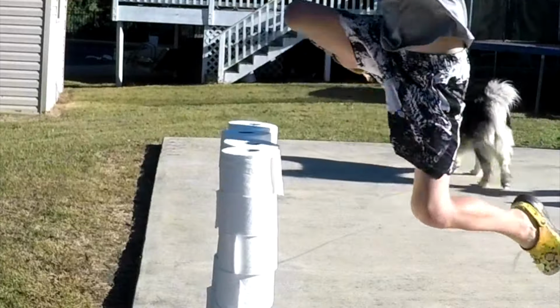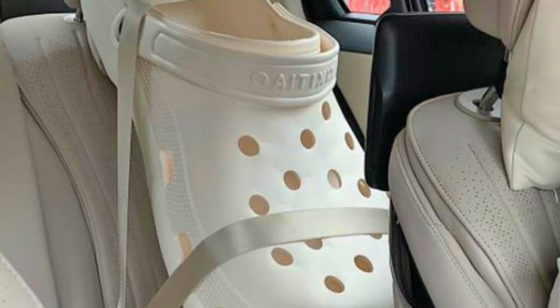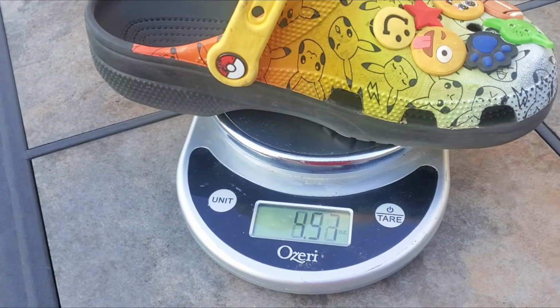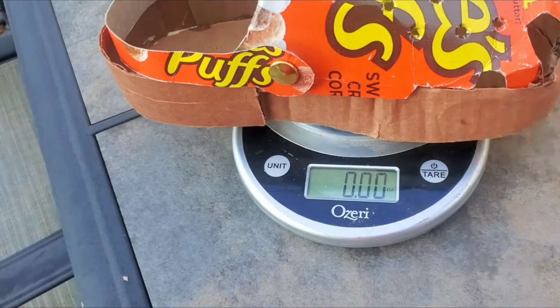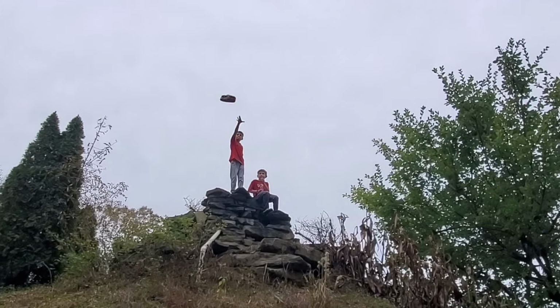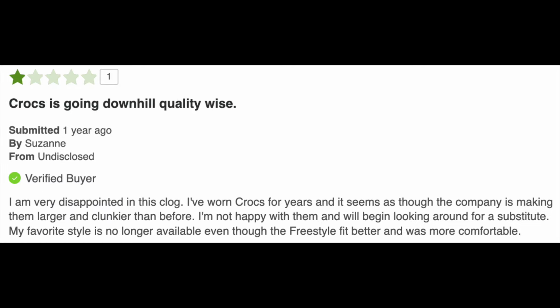One of the advantages of Crocs over regular shoes is their light weight, but we found a few reviews that complain Crocs have become more bulky and heavy. How does our version compare? We brought out the scales for comparison. As you can see, the cardboard Crocs come in a little under half the weight of regular Crocs. You'll notice their light weight in this clip as it almost behaves like a cardboard airplane. So Julie and Suzanne, we got you covered.